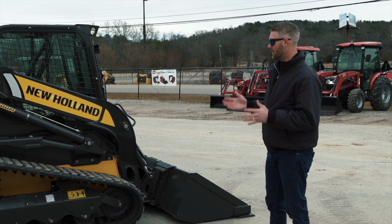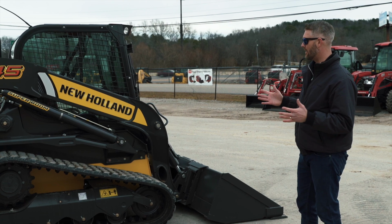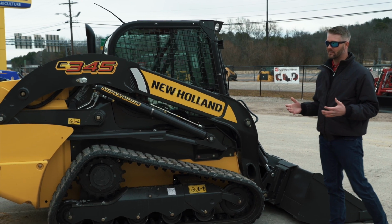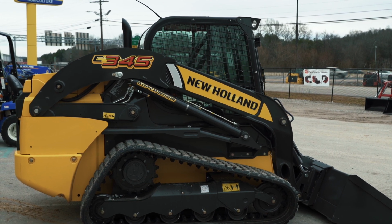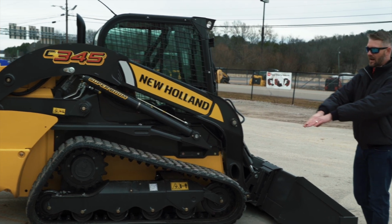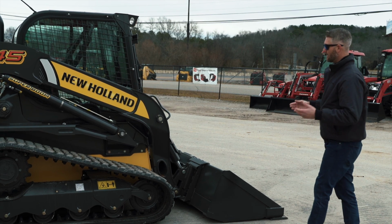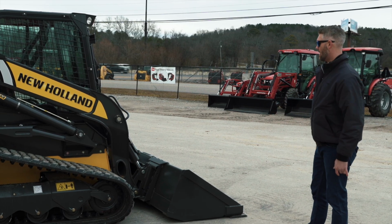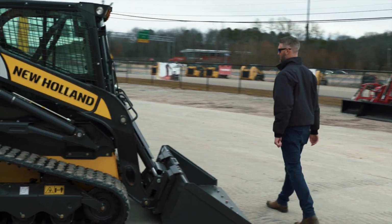it gives you the best stability and performance versus any other machine just because of the way this thing is balanced. And particularly when we start talking about radial lift machines, completely different system than this vertical lift. But on a radial lift machine with your bucket, when you're at ground level and as you raise that bucket up, that bucket is going out in front of the machine instead of coming straight up. And again, that's affecting your center of gravity and your stability and your balance of the machine. New Holland has just done a fantastic job perfecting the vertical lift system.